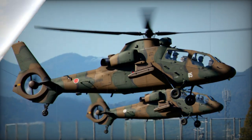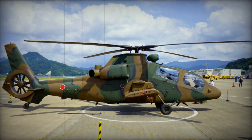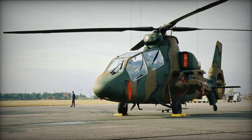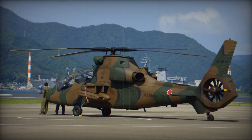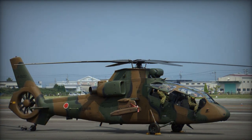The mission avionics include a trainable roof-mounted Kawasaki package, forward of the main rotor, with a Fujitsu thermal imager, NEC color TV camera and NEC laser rangefinder. Protection is enhanced by the installation of an infrared jammer on the helicopter's spine to rear of the main gearbox.